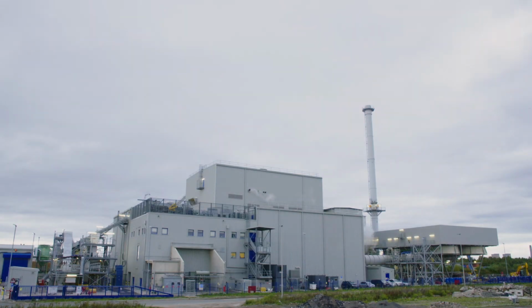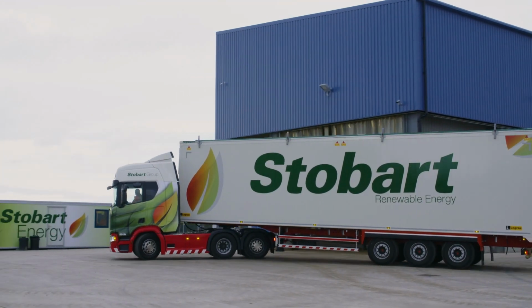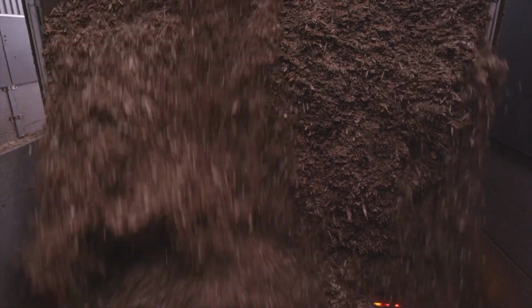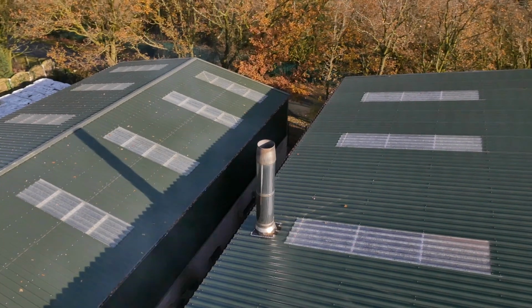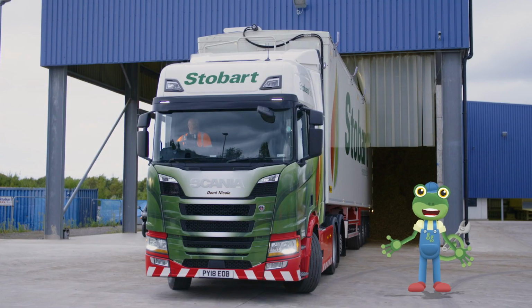This power station can power 35,000 homes. Andy carefully reverses into the bay and tips the wood fuel off. The wood fuel travels underground, up a conveyor belt, and is then burned, heating water to produce steam, a bit like a steam train. The steam turns a big turbine, or wheel, which creates electricity.